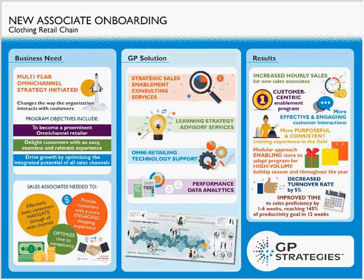The program is live and has resulted in a decrease in new associate turnover, a decrease in time to proficiency, and an increase in hourly sales for these new associates. Very proud of the work the team did there, and again, a lot of the principles we talked about today were encompassed in this particular program.